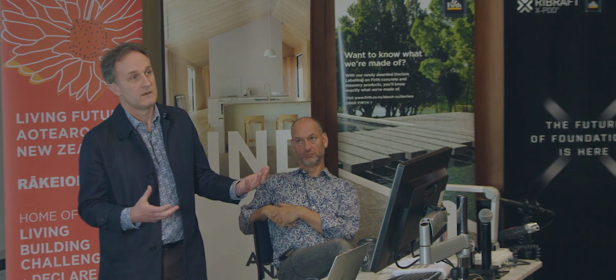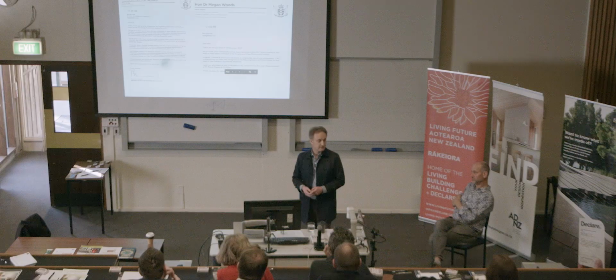And I'll touch on this later, but ANZ have introduced a healthy home loan where you get up to 1% off your mortgage interest. So we need things like that. Absolutely. Here's a major bank that's made a big move. We need government to do things too and introduce incentives.